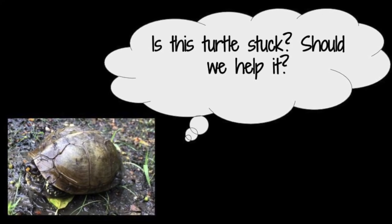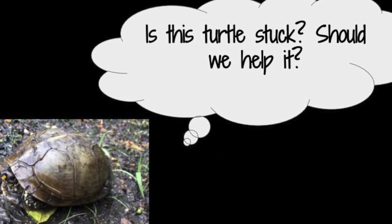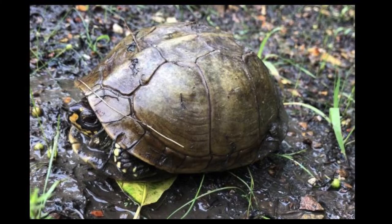In the forest, we noticed a turtle that was in a pool of mud. We wondered, is this turtle stuck? Should we help it? When we found the turtle, it looked like it was trapped in mud, but it wasn't, and we tried getting it out, and we could, and it hissed at us. When we came back, it was in that mud again, and I think it was making a nest to lay eggs, or it was just having a little napping area.